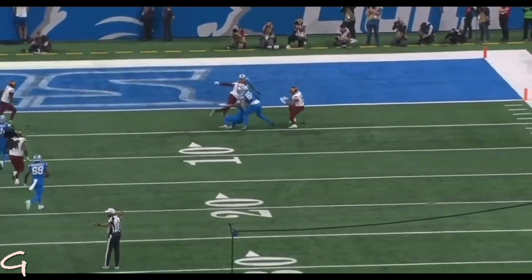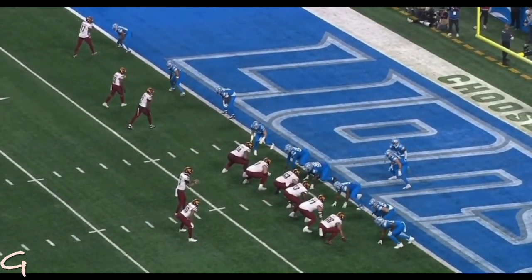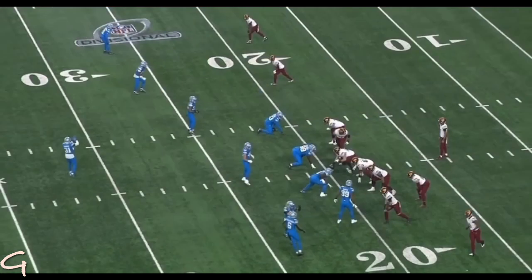So what I wanted to do in this video is show you how he's able to have the success that he's had, and also why I think he's going to have the same success against the Eagles. Now that we got that out the way, let's go ahead and jump straight into the first play here.